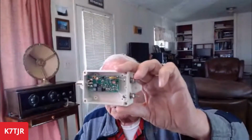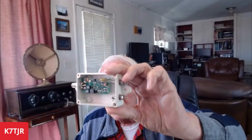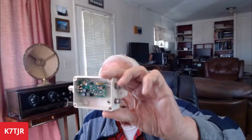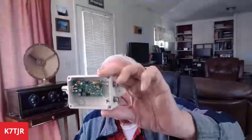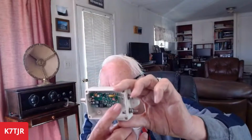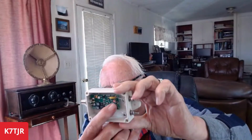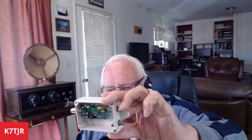So I've AC coupled the ground connection and left the antenna input connection with a voltage on it like I've always done, and no static builds up as a result. And in addition, I've added these little gas discharge tubes to the thing, and that seems to have solved an enormous amount of problems.